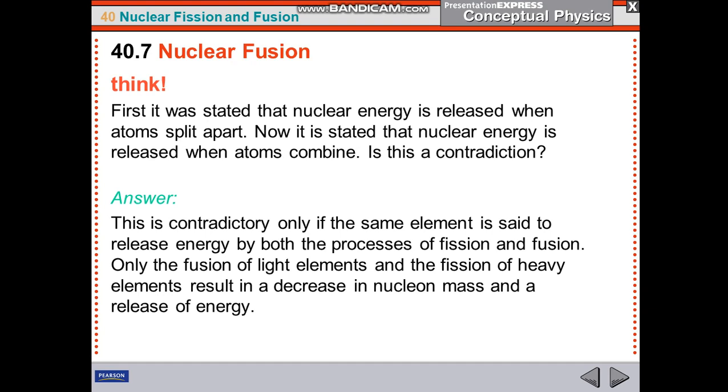Okay, look at the answer. This is contradictory only if the same element is said to release energy by both the processes of fission and fusion. Only the fusion of light elements and the fission of heavy elements result in a decrease in nucleon mass and a release of energy.